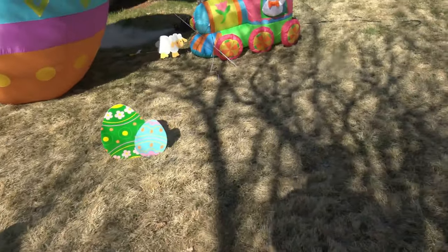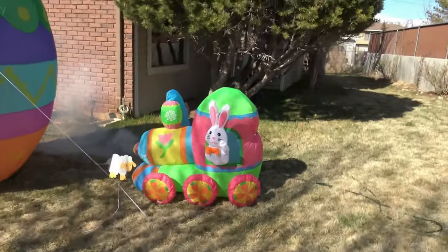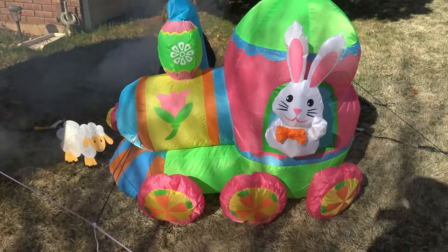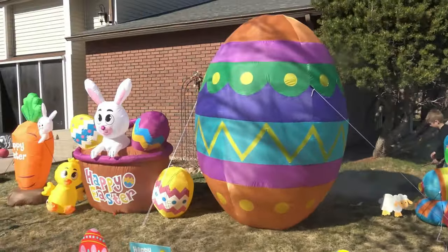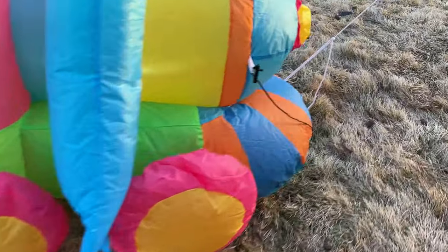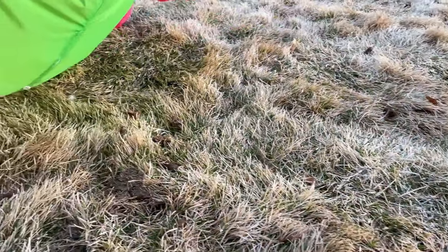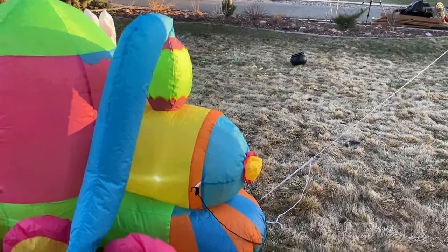And we've got some signs over here that Max did. There's that bunny. And this is our oldest inflatable, our little Easter bunny in the train. That's the first one we ever got. So we went from having just that one to this year, and now we have four. Beautiful. I just remembered something. This train does not have tethers, guys. There's no tethers on the bottom. So I have to tether it down over the wheels and stuff, I think. This is gonna be crazy.